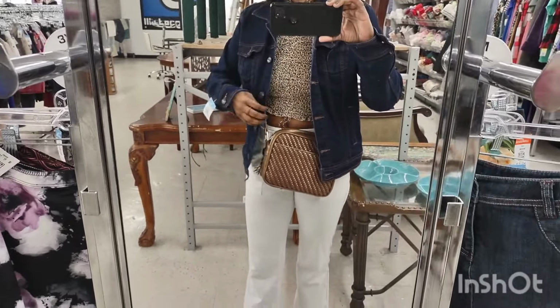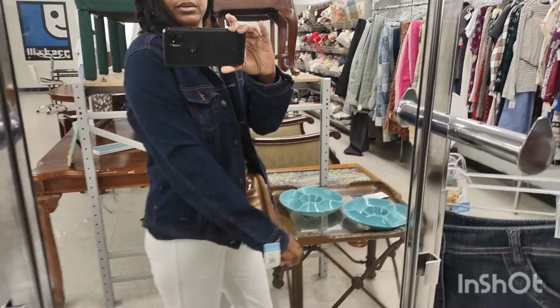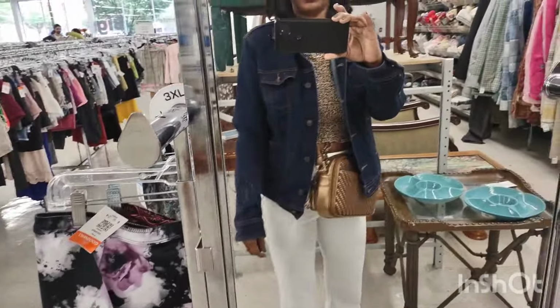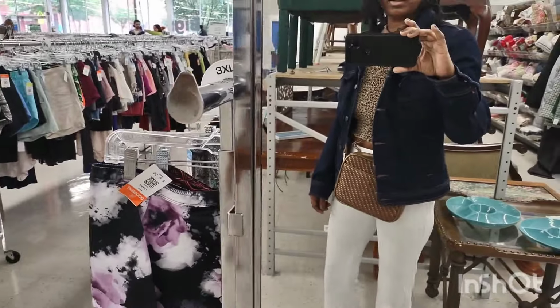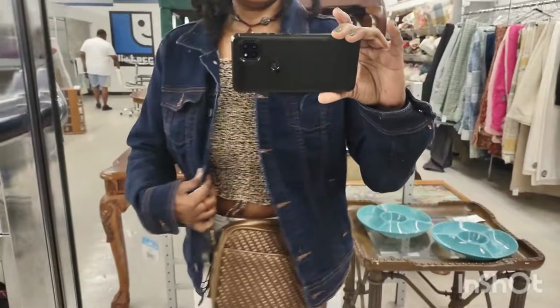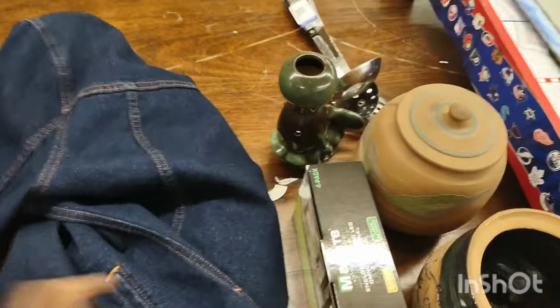And then I found this jean jacket laying down. I went to try it on, but it didn't have an oomph to it. You know, I like some type of Western look to it or cowgirl or something. So even though it was gorgeous, I left it. Oh man, I kind of wish I'd have bought it now.